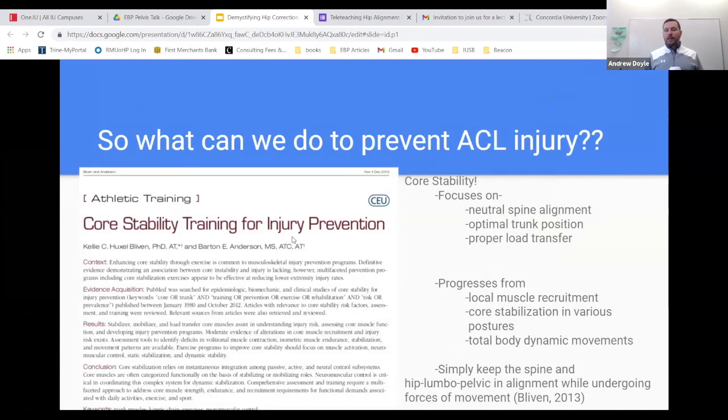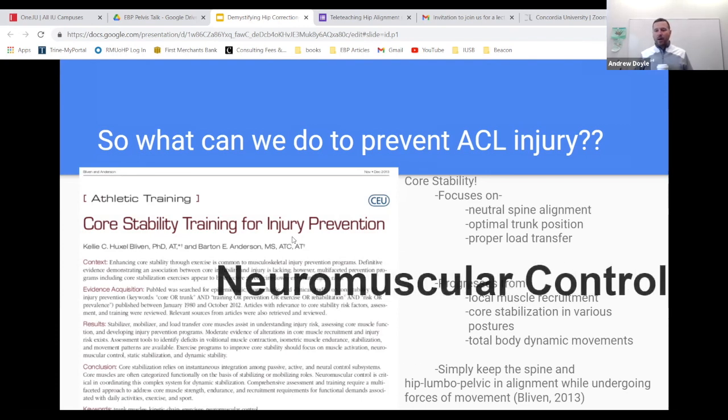So what can we do to prevent ACL injury? Yeah, I'm sure all of you are thinking, well, core stability, Andrew. Yeah, duh. Sure, we need to do that. We need to work on core stability. We need to focus on the neutral spine alignment, optimal trunk position, proper load transfer, and then progress from local muscle recruitment to core stabilization with various postures and whatnot. Simply keeping the spine and hip lumbo-pelvic in alignment while undergoing forces of movement is core stability, and that's defined by Blyven in 2013. I really like that definition. So we know that we need to do that, and we're doing it.